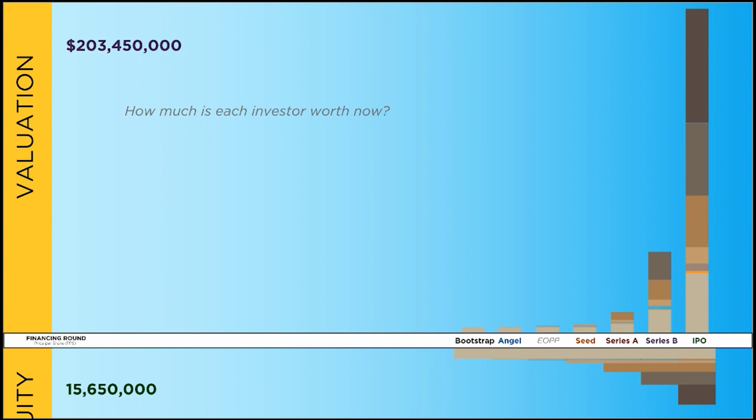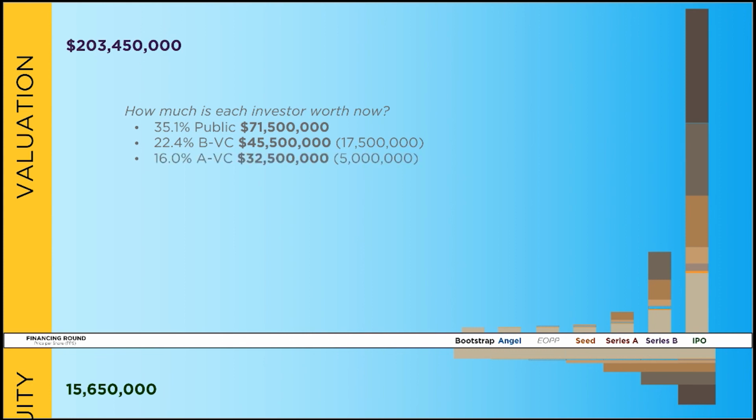How much is each investor along the way worth now? Well, the public investors own 35.1% of your company at $71.5 million. The Series B investors own 22.4% at $45.5 million. Remember, they put in $17.5 million to start, so they're going to be feeling pretty happy. The Series A investors now own 16% at $32.5 million. They originally only put in $5 million. Your seed investors still own 5.1% of the company, and their value is worth $10.4 million. Remember, they only invested $1 million.